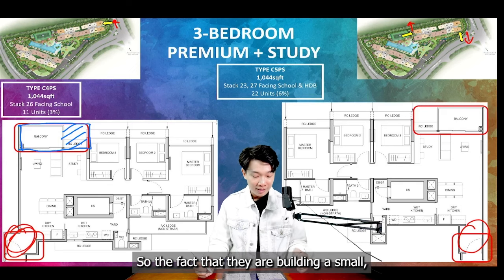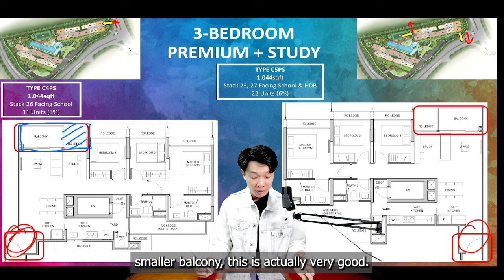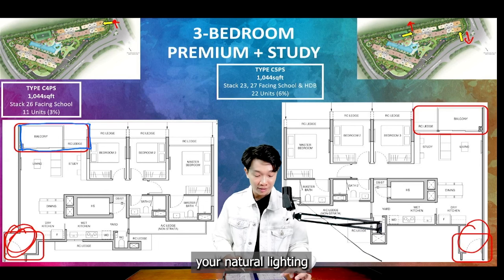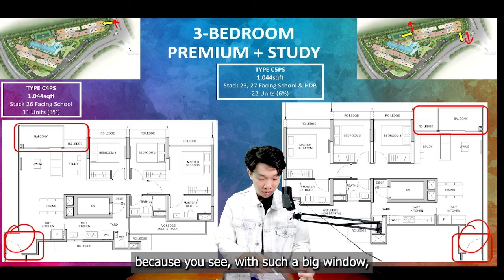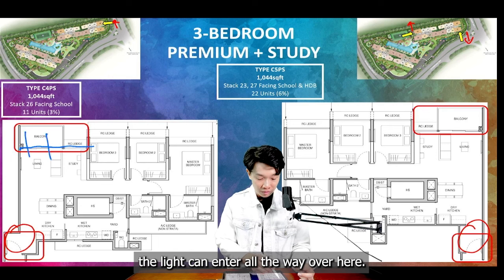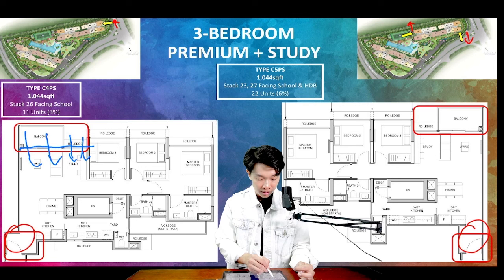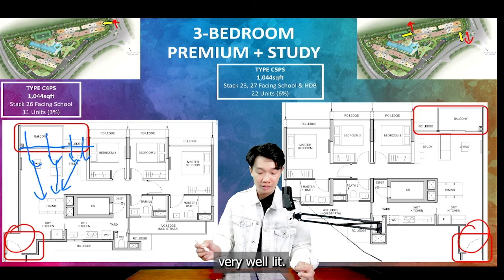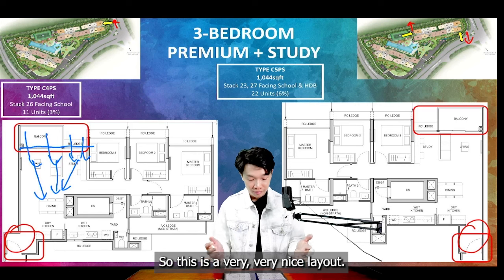So the fact that they're building a smaller balcony is actually very good, and it does not compromise your natural lighting entering into the unit, because you see with such a big window, the light can enter all the way over here, and this area over here will also be very, very well lit at your dining area. So this is a very, very nice layout.